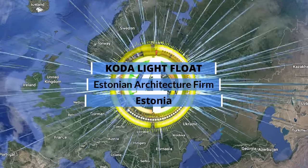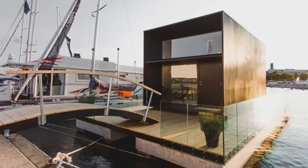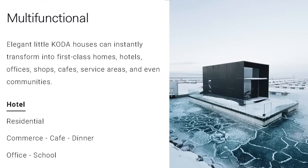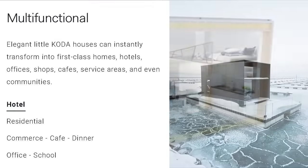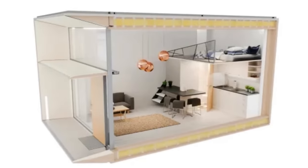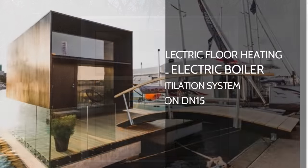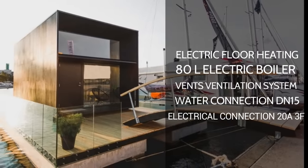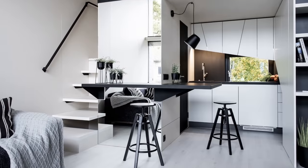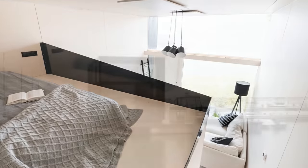Number 4. Taking the tiny house concept to sea. 4 different models of this high-styled home are available from an Estonian architecture firm. They're called the KODA Light Float and are described as having minimalist luxury in a sustainable house. The original KODA sat on solid ground, but now it's on pontoons. These stylish prefab structures are relatively small, but live large on design with solar power, modern kitchens and bathrooms, comfortable bedrooms, and shaded terraces.